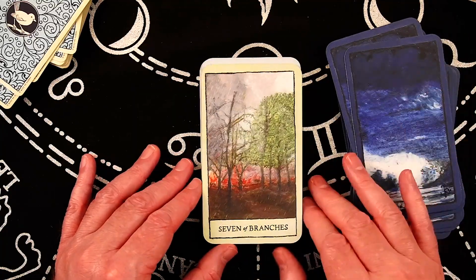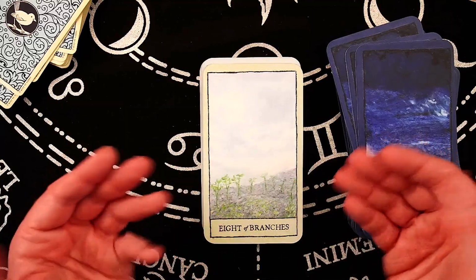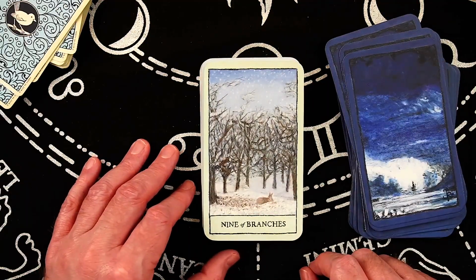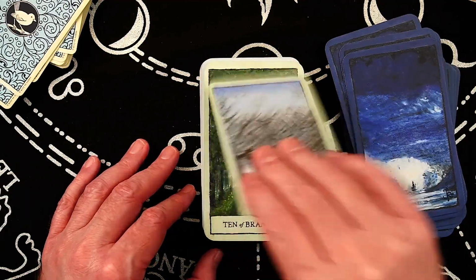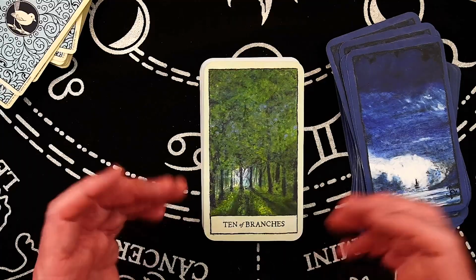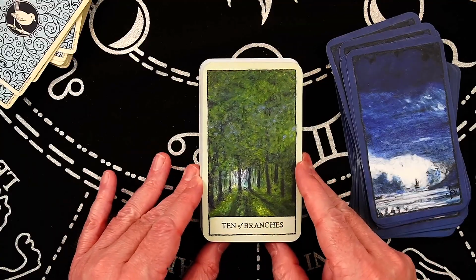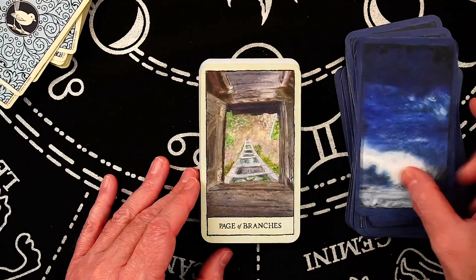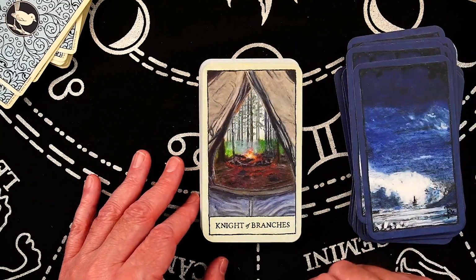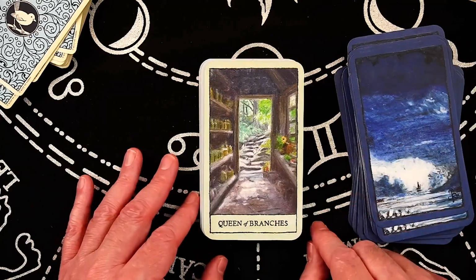7, fire is, yeah, boy, this artist is amazing. 8, a rebirth. 9, curious what the 10 is going to look like. I'm really curious. Just completely full, overgrown. Really, really cool. Beautiful, beautiful. I'm digging this deck. Page. Okay. Oh, that's lovely.